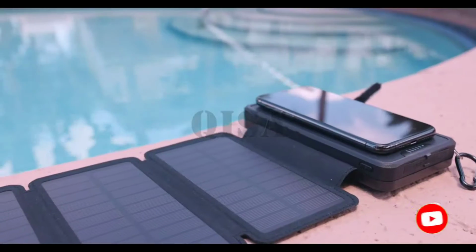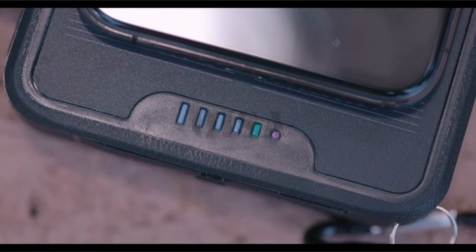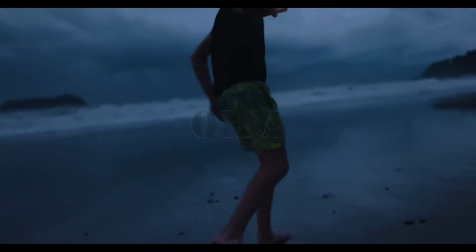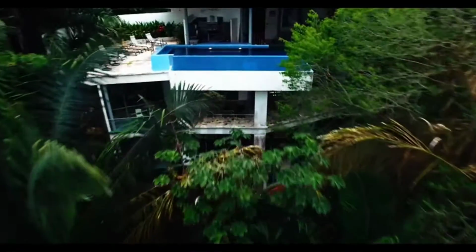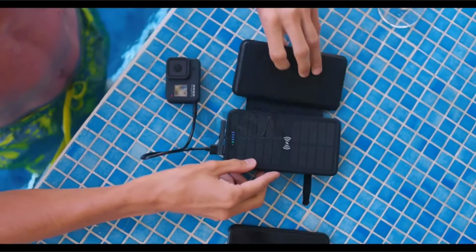It placed first in my battery capacity test, measuring a total capacity of 44.04 watt-hours, which was by far the most. That's enough to charge most phones around 2.5 to 3 times. It's also got the best combo of features of any of the power banks I tested.